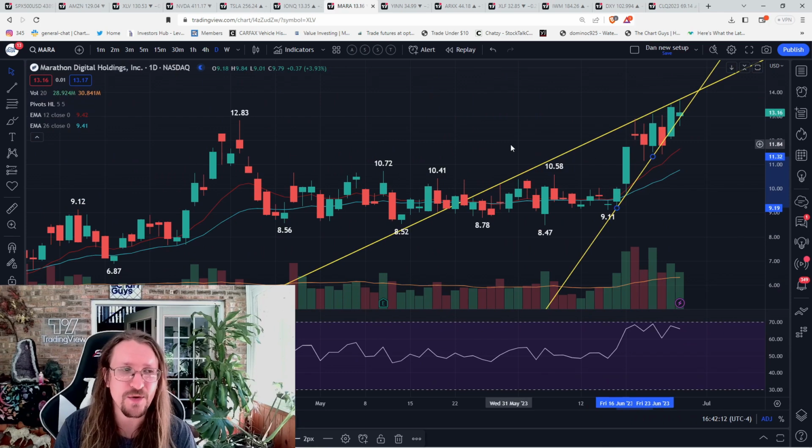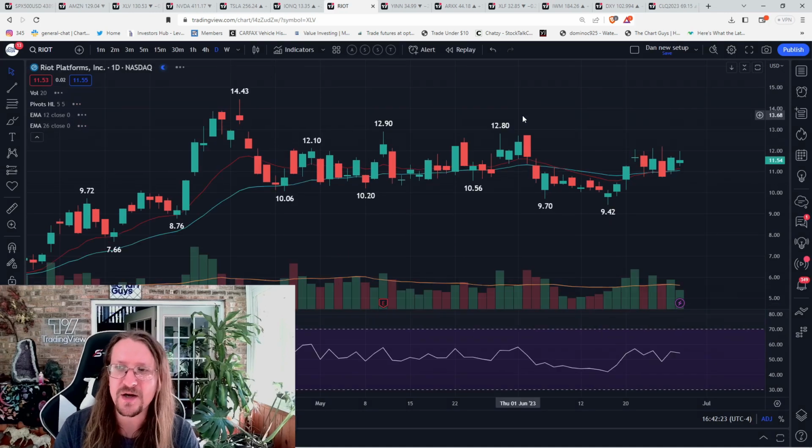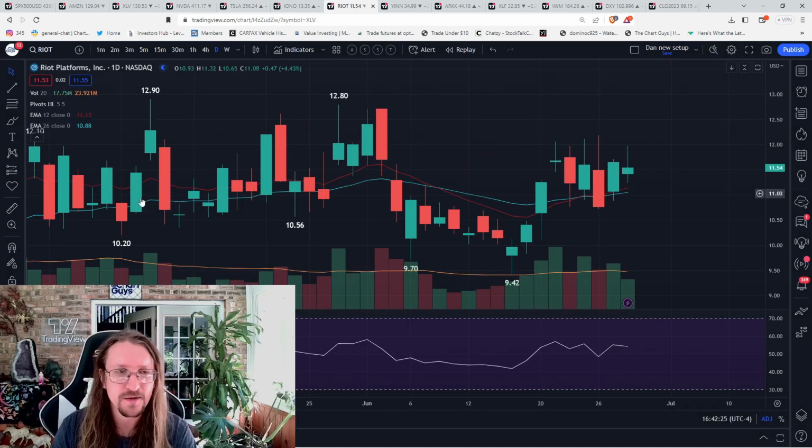So Bitcoin is not showing us much strength in the short term. It's holding on all right, but it's not going up right now. And so MARA is responding more to the NASDAQ today. But look at Riot really struggling with 12. Bears are going to short 12 on Riot as long as it keeps working.